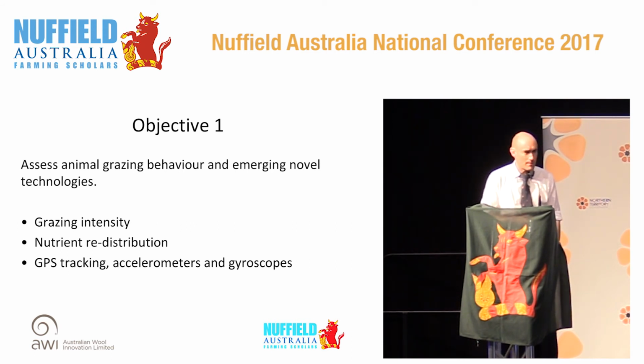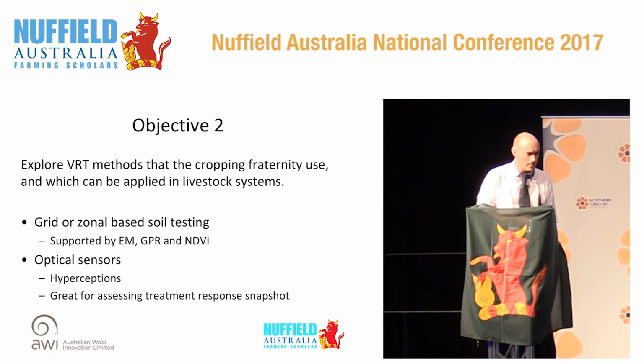And we really have access now to these novel technologies, these GPS tracking devices and accelerometers. We just need to validate them under Australian conditions. My objective number 2 was to explore the variable rate methods that these cropping guys have been using for some time, and what we can use in the livestock system. And so grid or zonal based soil testing is really the ideal system that we have at this stage.